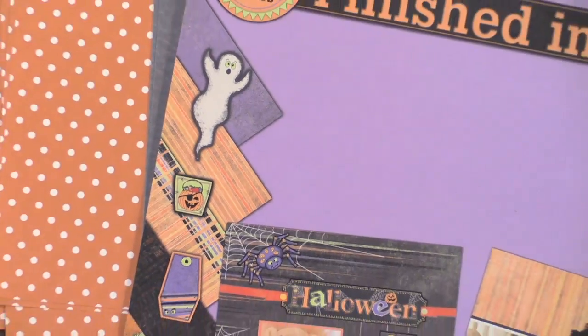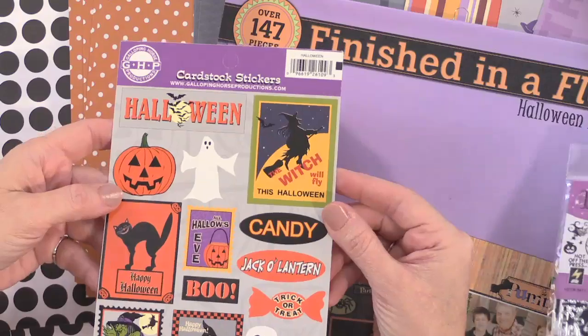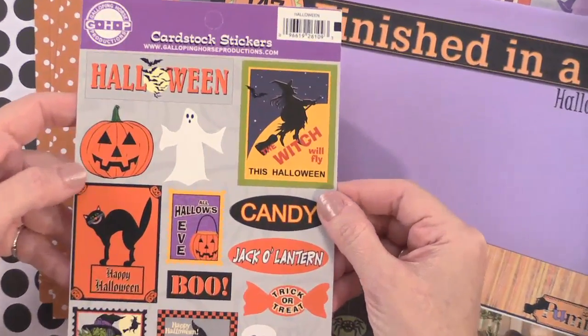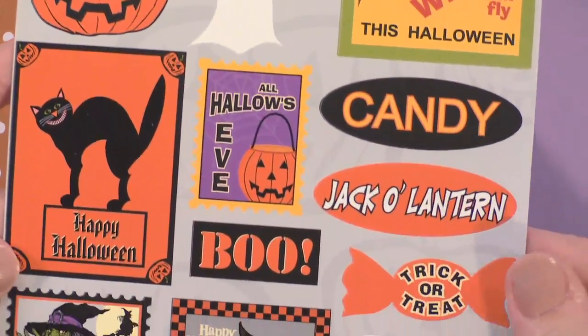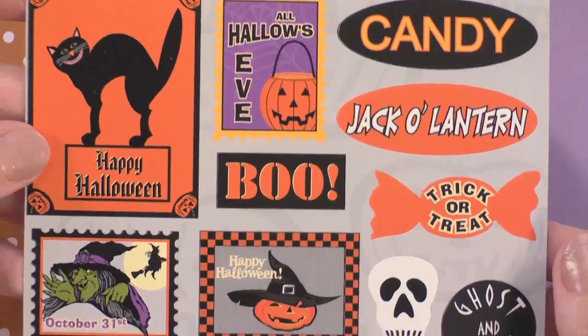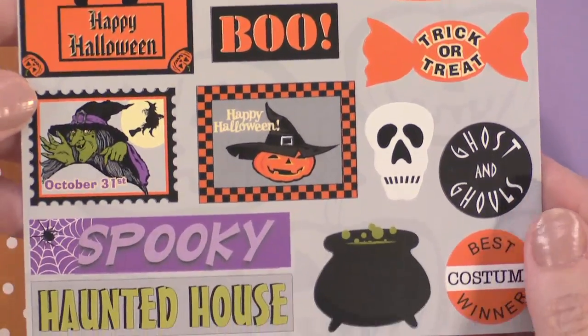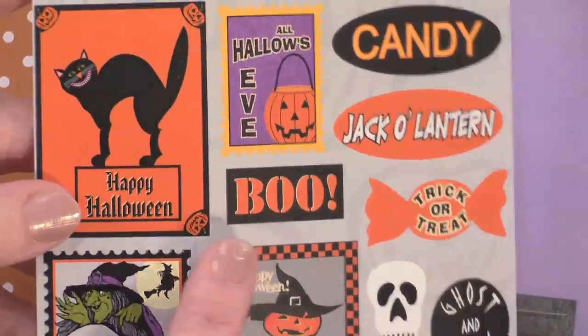We also have stickers here, and I think you said there were 18 stickers on here. They're really brightly colored, lots of different images, a witch, we've got a ghost, Halloween, lots of bats, and so this is great. I love the cat, the smiling cat, Happy Halloween, All Hallows Eve. So lots of different elements there for easy decorating. These would be great on scrapbook pages too.